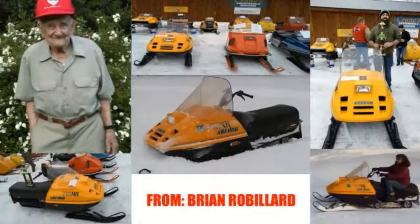And then last but not least, I mentioned that I was speaking with Brian Robillard last night. We had a really nice visit, and he emailed me some images of this 1986 Ski-Doo Citation, and he's got some great stories to go with this. We're going to try to get him on here next week to go in depth on some of those stories. But this '86 Citation belonged to his grandfather, which you see there on the upper left. And his grandfather has a lot of stories and a lot of fond memories of snowmobiling back in the day. And he passed away just, I think, in the last year or so. And his wish was for Brian to take this Citation to a vintage snowmobile show, which he did in Lancaster this past February at the Cranes Snowmobile Show.